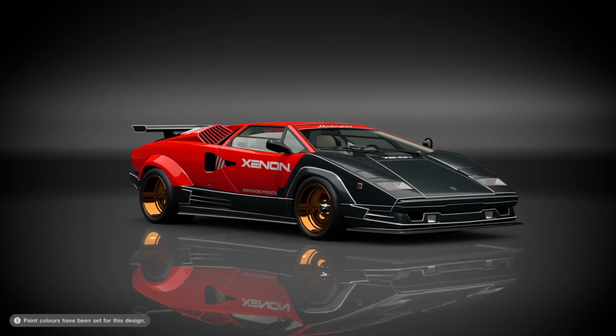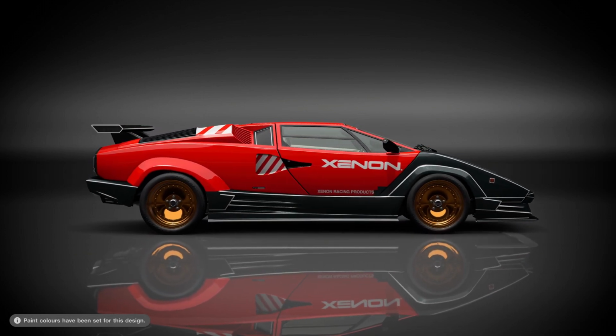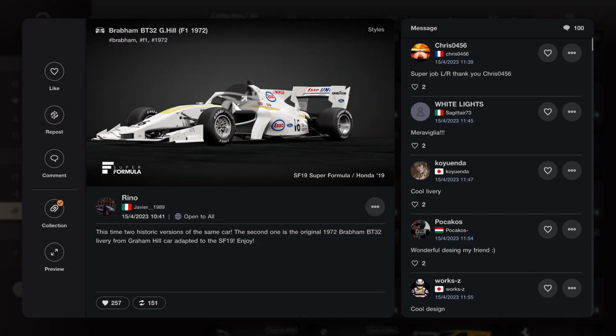Right, we've got this Lamborghini, the half and half livery. I quite like that. I quite like the chrome sort of thing used on the wheels there. Very interesting. Now we're going to get some Formula cars. So these are the Super Formula cars in Gran Turismo.